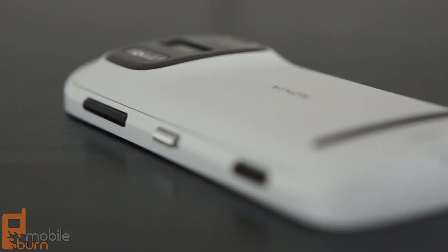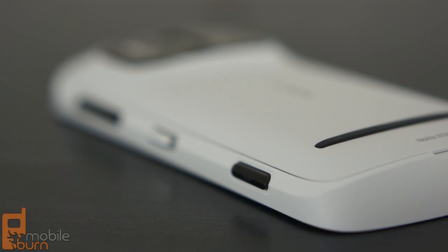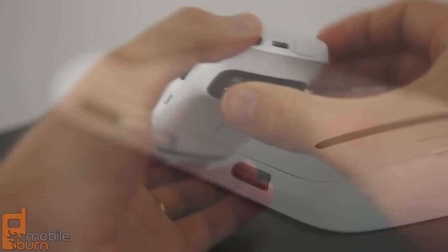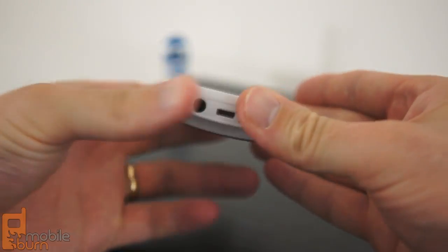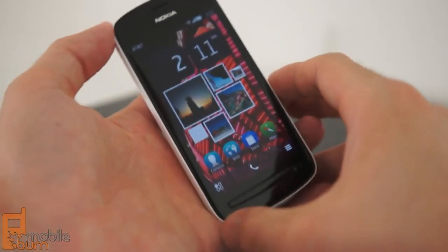As far as the phone itself, it's a pretty heavy 169 grams. It's all plastic clad, and as you can see, it's quite thick as well, measuring about 13.9 millimeters thick at its thickest point. So it's definitely not a slim, svelte, modern-looking smartphone by any means.